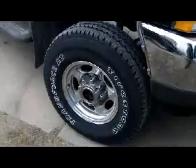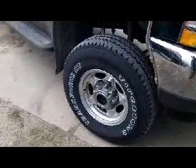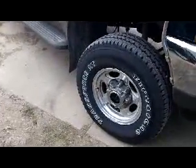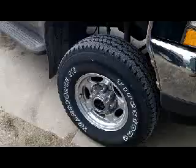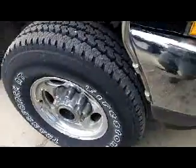I love having new tires, but it's a lot of dead presidents to throw a set of tires on a truck. There's $1,000 worth of tires on that truck, and these are not super fancy, extra wide, extra big mud terrain. They're just a nice all-terrain tire, but they've got every bit of half an inch, 3/4 of an inch of tread on them. So let's see how those do.